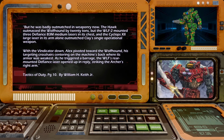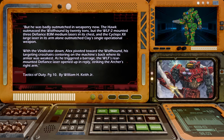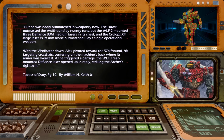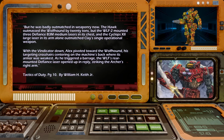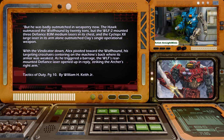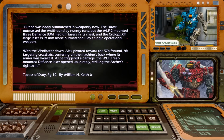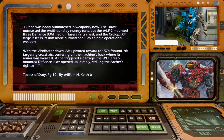But he was badly outmatched in weaponry now. The Hawk outmassed the Wolfhound by 20 tons, but the WLF-2 mounted 3 Defiance B3M medium lasers in its chest, and the Cyclops 12 large laser in its arm alone outmatched Clay's single operating weapon. With the Vindicator down, Alex pivoted toward the Wolfhound, his targeting crosshairs centering on the machine's back where its armor was weakest. As he triggered a barrage, the WLF's rear-mounted Defiance laser opened up in reply, striking the Archer's right arm.